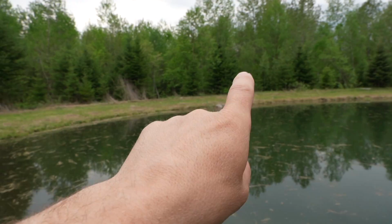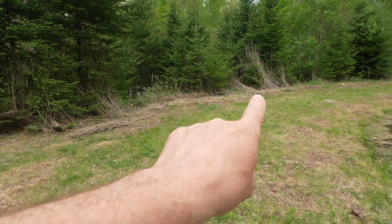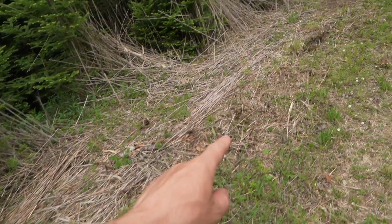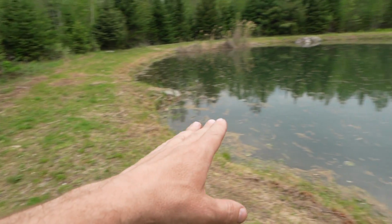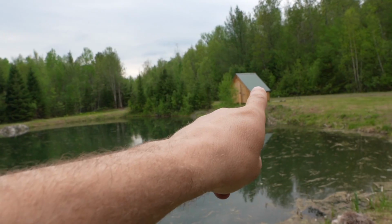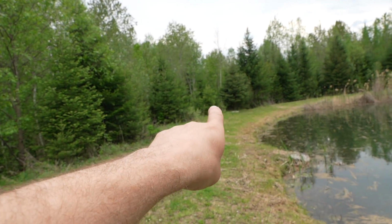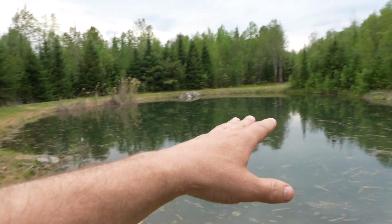And then over here, let me bring you over there. All along here, you can see that the beavers were making a berm, and they must have had this all flooded out from here on up over there, out to where our outhouse is. And there's a bunch of beaver chewed logs up over there. So this one at one point was all flooded out.